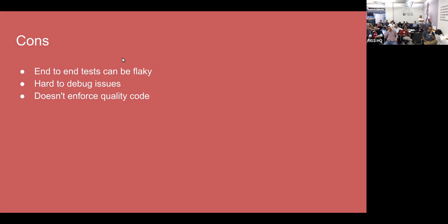It's hard to debug issues because when your test fails, you've tested the entire system. So when your test fails, you need to look at every aspect of the system and hone in on where the issue is. With a unit test, when a test fails, you know exactly what function and usually even what line failed and caused the issue. So it's easier to go and fix that quickly. And again, end-to-end tests don't enforce quality code.